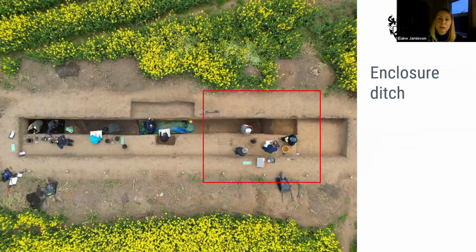If I start with the outer enclosure ditch, we did actually find it, which is always very satisfying when you're excavating. We had to go down quite a lot further than we expected, and I'll talk a bit more about why that was the case. The ditch itself was relatively modest in size. It was only about 1.5 meters in width at its base, and relatively shallow in depth. But it did display evidence for truncation, and I think that's what we're getting across the whole site, really.